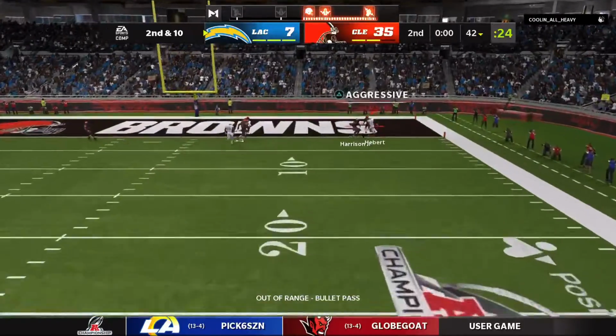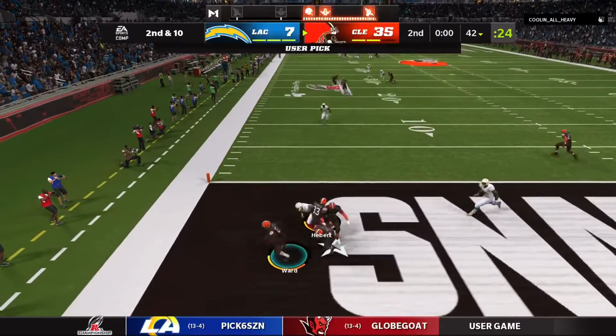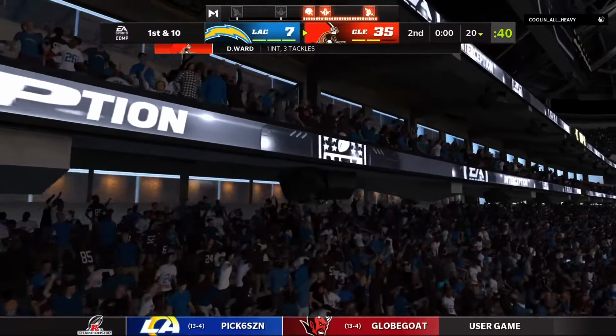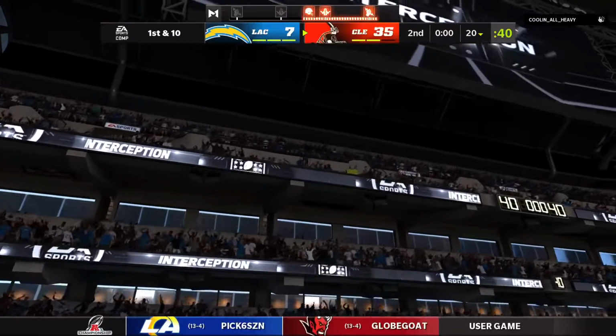He'll rifle this one deep right side. And this is going to be intercepted. Picked up by Denzel Ward. And nothing comes of this last-ditch attempt at points as time will run out on this first half.